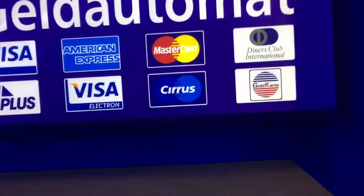Here's an overall travel tip. If you have a bank, try to get a bank that uses the Cirrus network. This one right there. They're very, very secure, and they pretty much work anywhere in the world. You can find a bank machine that has Cirrus. If it doesn't have Cirrus, I would recommend you stay away from it.